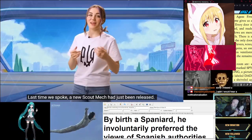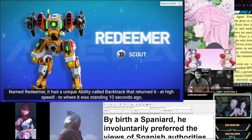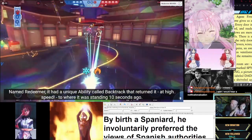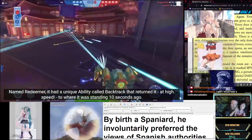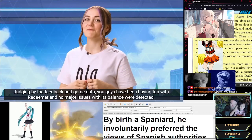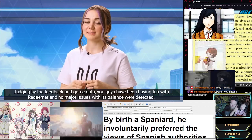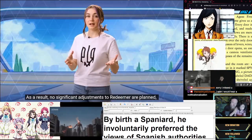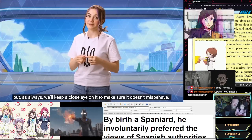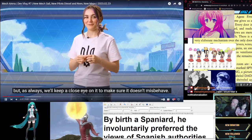Last time we spoke, a new Scout mech had just been released. Named Redeemer, it had a unique ability called Backtrack that returned it at high speed to where it was standing 10 seconds ago. Judging by the feedback and game data, you guys have been having fun with Redeemer, and no major issues with its balance were detected. As a result, no significant adjustments to Redeemer are planned, but as always, we'll keep a close eye on it to make sure it doesn't misbehave.